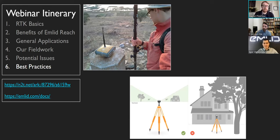I've worked on some projects that have used other RTK systems where they have a literal cement pillar set up where a base gets set up every morning. And if that's the system that you have set up, then it takes no time to get going in the morning and you're going to get incredibly consistent measurements every single day. So it's really great in that regard.